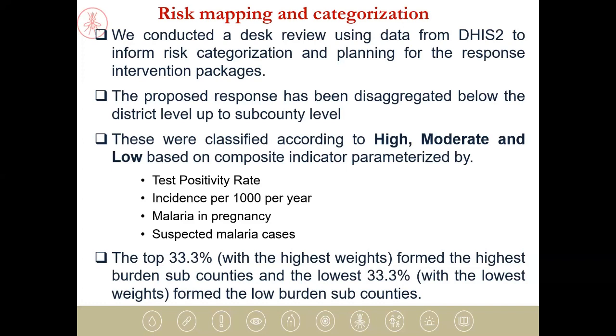The proposed response has been disaggregated below the district level up to sub-county level. So this particular response plan that I'll share later, you'll note that we have actually not focused only at the district or the region, but we've dived deeper to also subcategorize the district into different zones in terms of sub-counties.